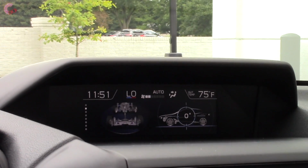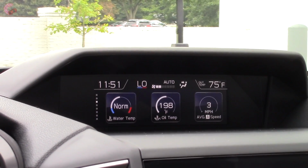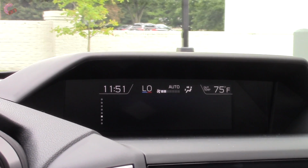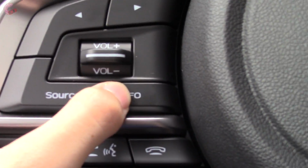As you can see, you can check on the status of your safety systems, off-road, temperatures, even the weather, so a whole bunch of stuff. And you can just cycle through this using this button on the steering wheel labeled Info.